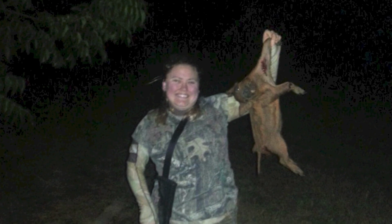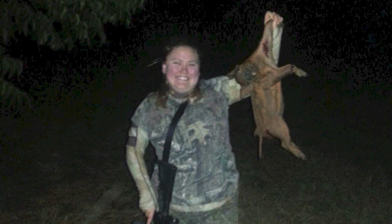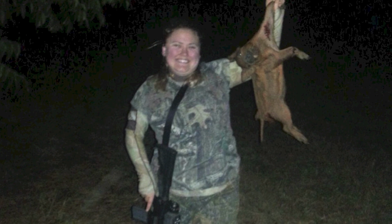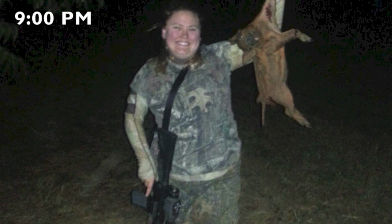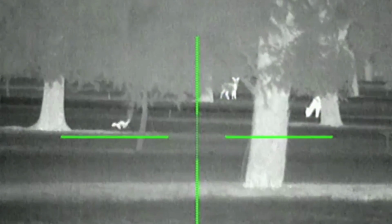Amanda's smiling so big here because we were giving her a hard time about the small hog. Truth be told, any hog's a good hog to get rid of as far as these farmers are concerned, and the fact of the matter is she did great shooting to hit that small target. We all went and grabbed a bite to eat and headed for home.